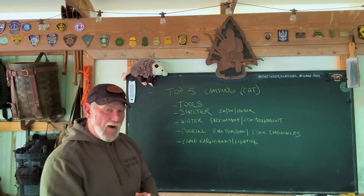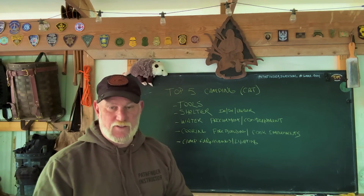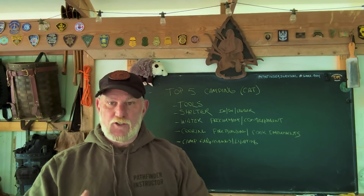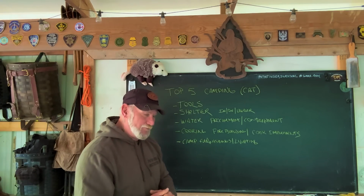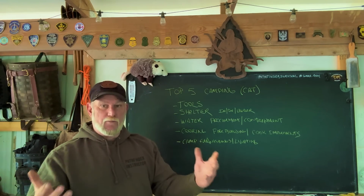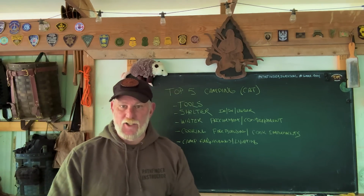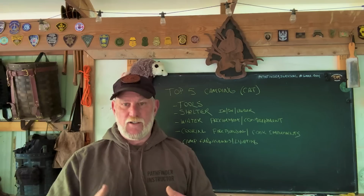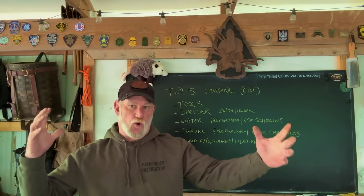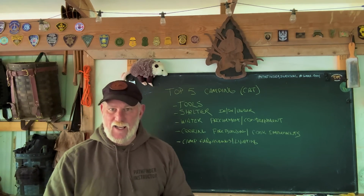Cooking. That includes fire building, so fire building implements, and it includes all cook implements that you're going to use to cook your food. So it's a fairly large category, but it doesn't have to be too complicated. Again, depending on what you want to do, the more you want to do, the more you have to take, all right? Camp furnishings and lighting are your last one. Lighting could be as simple as your headlight or a lantern, or it could be as extravagant as having tiki torches and all those kinds of things. But camp furnishings in general and lighting are your last category.